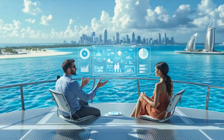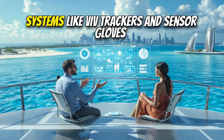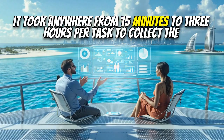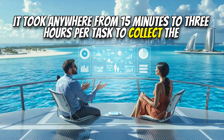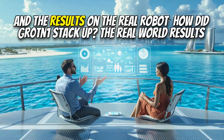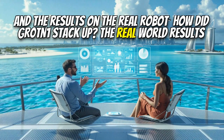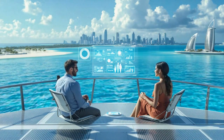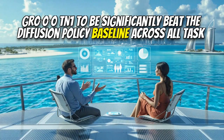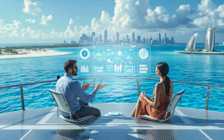Sounds complex for a robot. How is the data for these tasks collected? Through human teleoperation, using systems like VIVE trackers and sensor gloves. It took anywhere from 15 minutes to 3 hours per task to collect the demonstration data, and they filtered out low-quality attempts. And the results on the real robot, how did GR00T N1 stack up? The real-world results were really strong. GR00T N1 significantly beat the diffusion policy baseline across all task categories. And this is the key part.